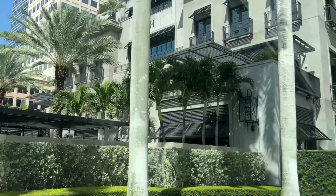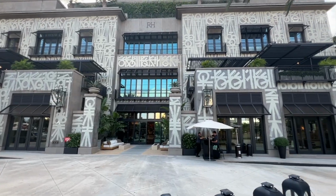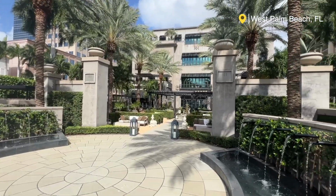Today I came to the biggest restoration hardware store in Florida. This place is massive. It's a 4-story, 80,000 square foot showroom in West Palm Beach. It has a rooftop restaurant, wine bar, and tropical estate gardens. So it's really fancy here.